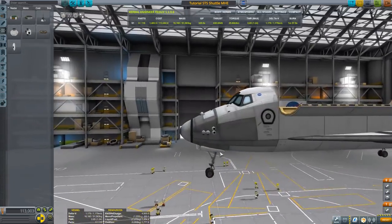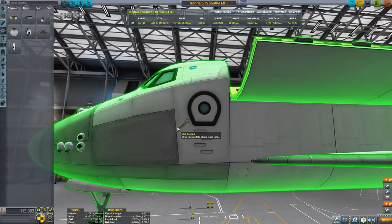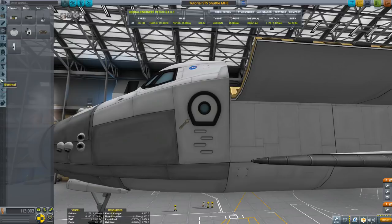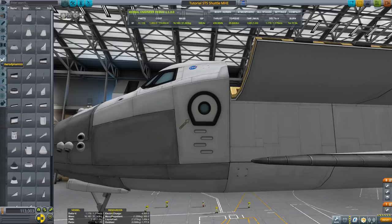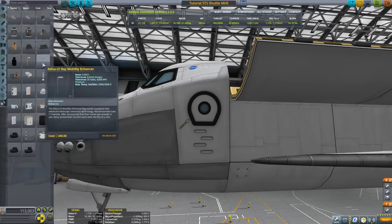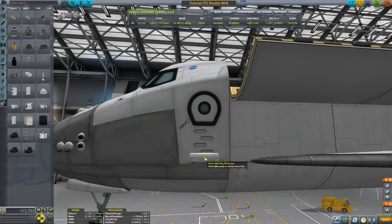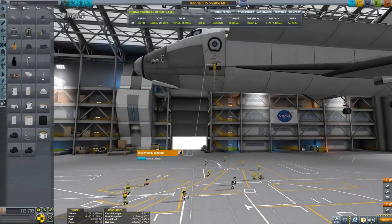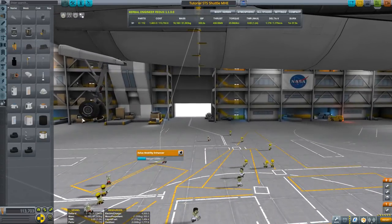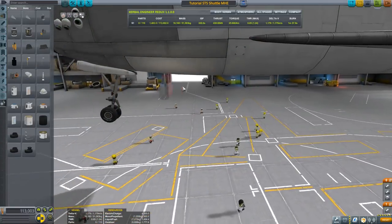Now, comrades, are we going to put ladders on this thing? I think so. At the end of the day, if we land somewhere and we want our Kerbals to egress, then we want ladders. Otherwise, they're not going to be able to get back in. Now, in this case, it's a choice again. I'm thinking this one is not going to work, the keyless mobility enhancer, because it might be a bit too short. Yes, that's not reaching all the way. Nope, that won't do. It'll have to be the other one.